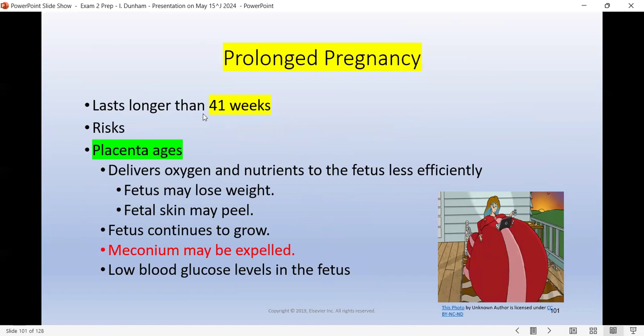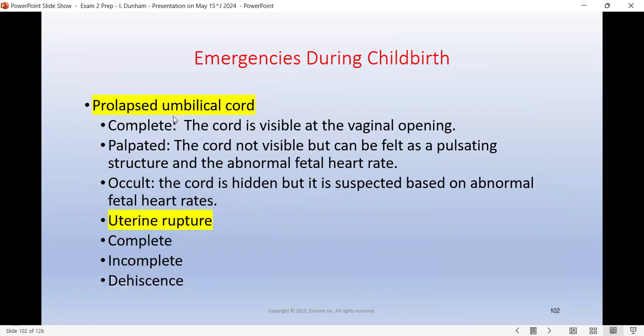I guess prolonged pregnancy, remember, lasts longer than 41 weeks. Sometimes you have premature labor, sometimes you have post-term labor. These are just things that can happen. What happens with prolonged pregnancy is the placenta does age. It does get old, and so you want to make sure that we get this baby. Remember I talked about induction of labor at 42 weeks. Okay, that's what we're looking at.